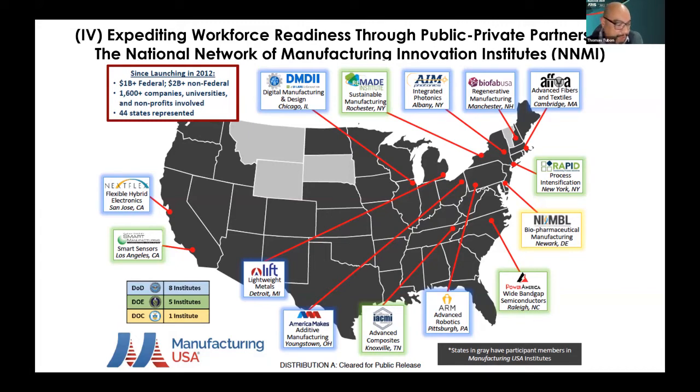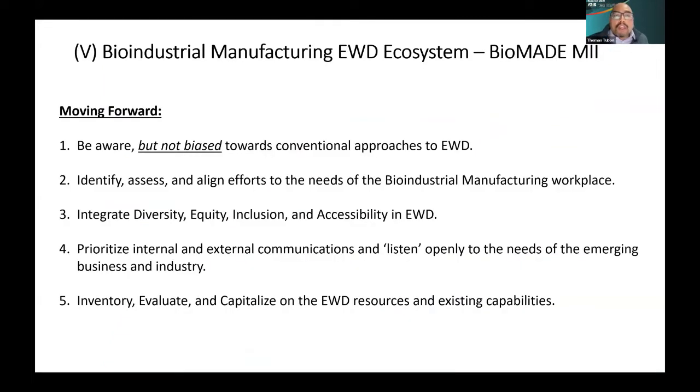And so these are out there, and they are incredible resources for partnering. So my interest in the Manufacturing Innovation Institutes and expanding that sphere of influence is built on a couple of different principles, but also best practices and what I've identified as some of the things that we need to know moving forward. So with the Manufacturing Institutes and the newest one, which is BioMade, which is for synthetic biology, a couple of important things. Be aware, but not biased towards conventional approaches to education and workforce development.